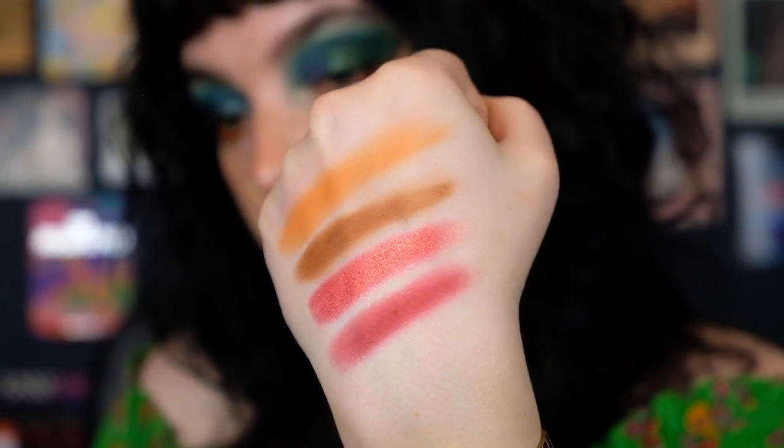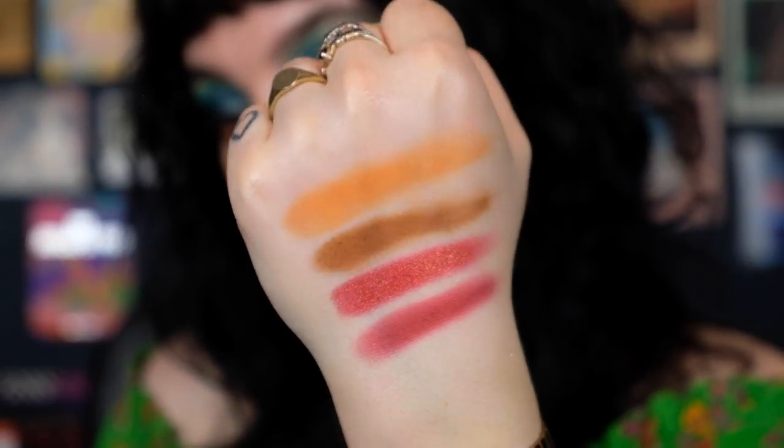Okay, so that's now all the swatches done. Let's get into the look. Okay, hi guys. I am so excited to dive into this palette.